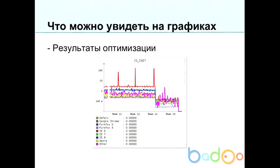This graph is a very old one. These are the results of optimization of the profile page, and if you look here, we have reduced it from 1 second to 100 milliseconds in all browsers.